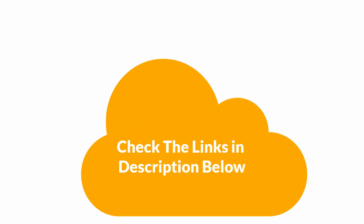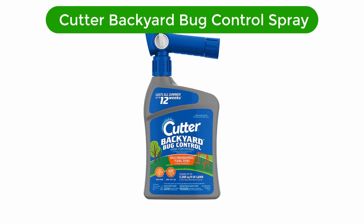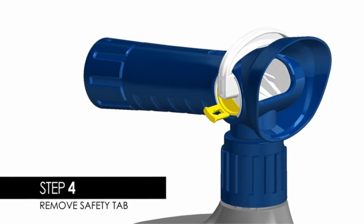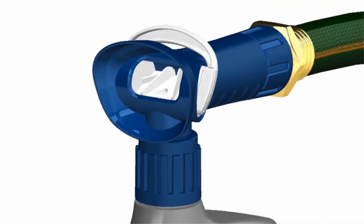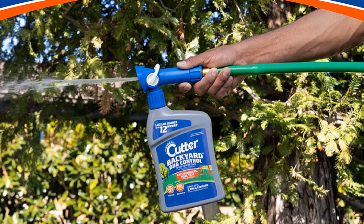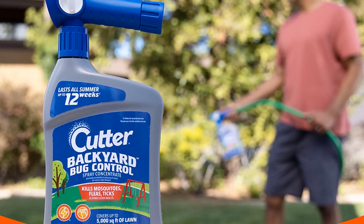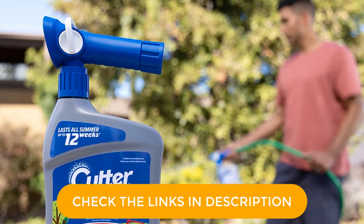Let's start. Number 1. Our best pick is Cutter Backyard Bug Control Spray. This is the best lawn insect killer. Mosquitoes, mentioned ant species, fleas, and other insects are all killed quickly. At the flip of a switch, the hose end sprayer initiates the spray. You grab, flick, and go. Controls house crickets, carpenter ants, harvester ants, lady beetles, and earwigs for up to 12 weeks. Treats up to 5,000 feet of lawn.